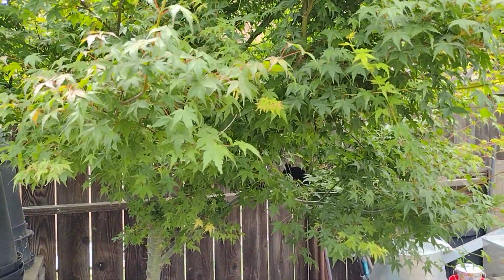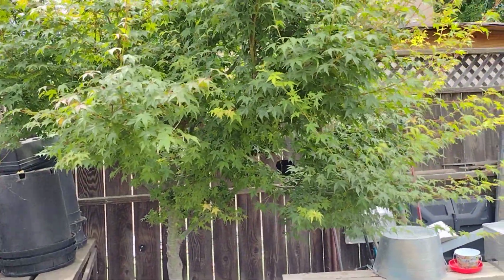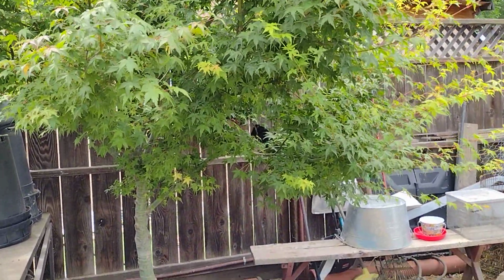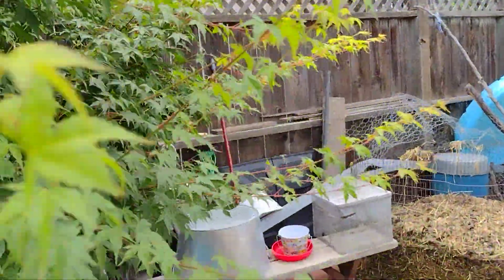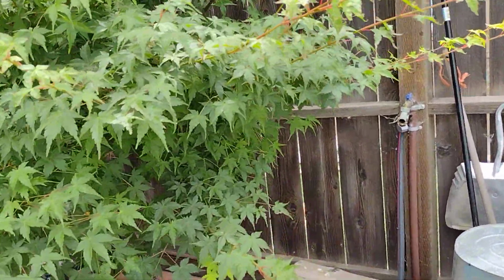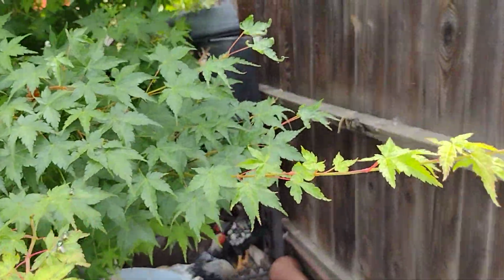I just want to share something. So this is our maple tree here inside our chicken run. I was looking for Winona and Rudy. They are our Bantam chickens. And when I went inside here, I was wondering where they are. And actually, look where Winona and Rudy are.